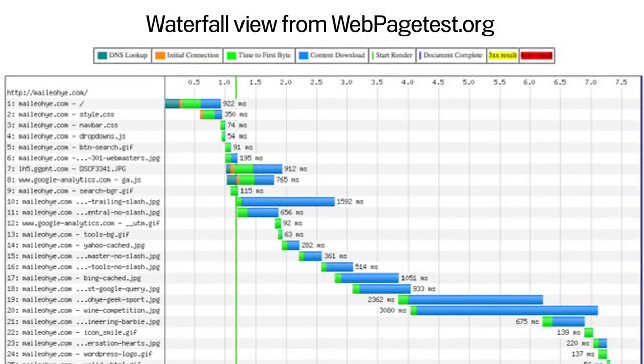And to prove this, I have a waterfall view of my website taken from webpagetest.org. Here you can actually see the different requests that were made just to retrieve my homepage. So at under 1 second is when the content from my website was returned to the browser. At just over 1 second, the browser actually started to render my content. But then it had to make all these different requests for different images. So the final page didn't load until after 7 seconds. So there's a lot of improvements to be made there.